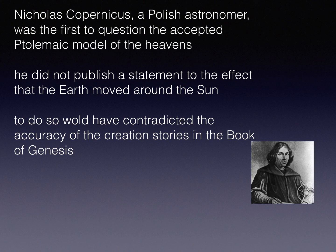Well, it was Nicholas Copernicus, or his Polish name was Nikolai Kopernicki, a Polish astronomer, and he was the first to question the accepted Ptolemaic model of the heavens. Now, Ptolemy was an ancient Greek astronomer, and he believed that the Earth was at the center of the heavens, and that the sun and all the planets and the stars moved around the Earth on these perfectly round crystal spheres that rotated around the Earth.